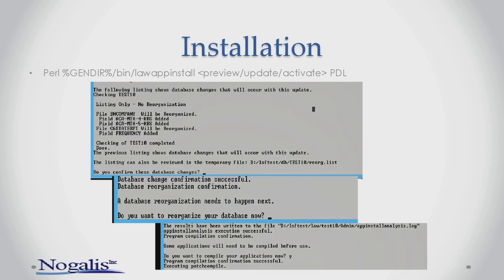So just some high-level installation tips. These are just regular CTPs, so you're going to use your WAP Install command to preview, update, and activate. You'll download all your patches, unpack them. You'll do a preview and an update on each patch. And then at the very end of it, you'll finally do the activate. The activate is the last step, and it activates all of the patches at the same time.